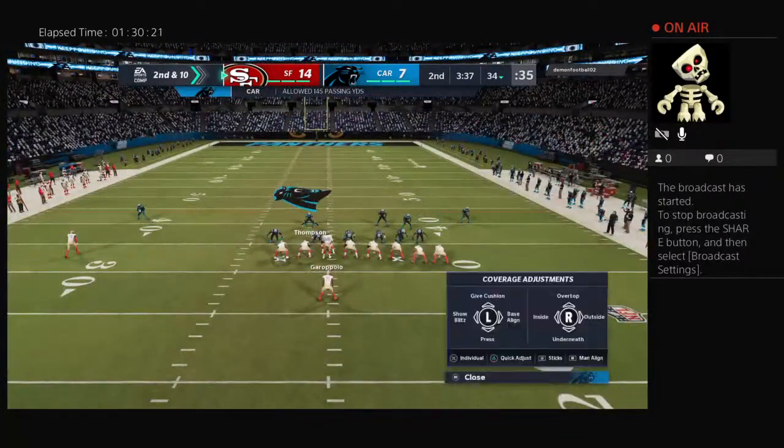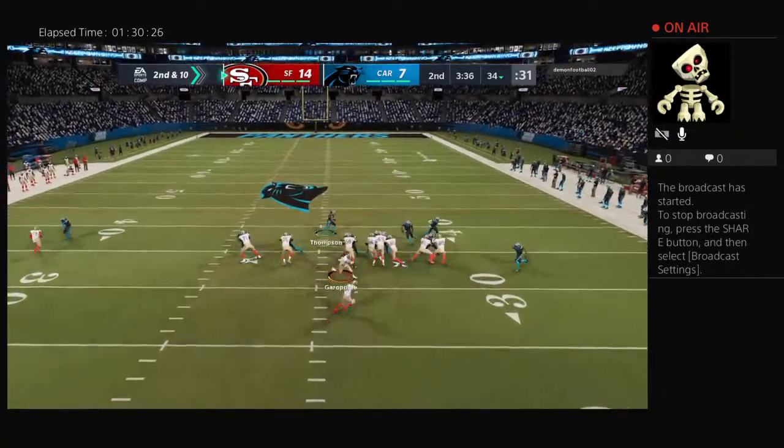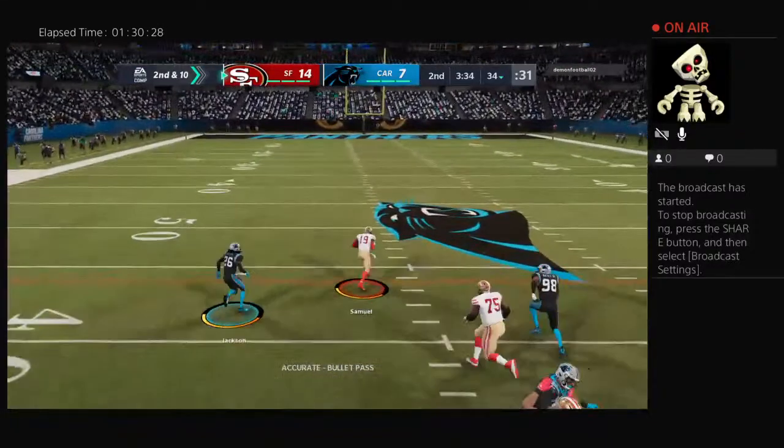Switching gears for a second. Look, Charles, we know it's part of the game, but injuries, again, a big story in Week 5. Most notably, of course, Dak Prescott.